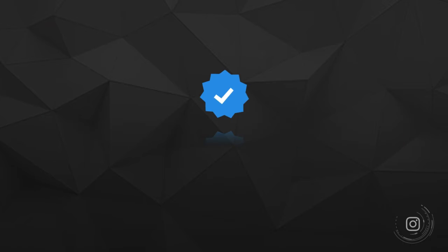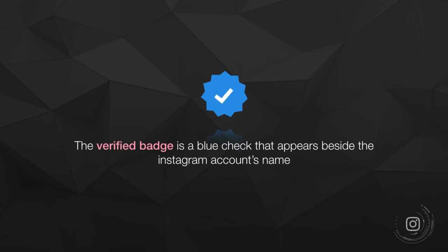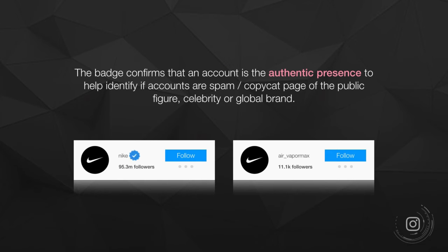So, in this lecture, we're going to be talking about how you can get verified on Instagram and why you'd actually want to get verified. For those of you who don't know, the verified badge is a blue check or a blue tick that appears beside your Instagram account name. You can see here as an example Nike with their blue check mark.